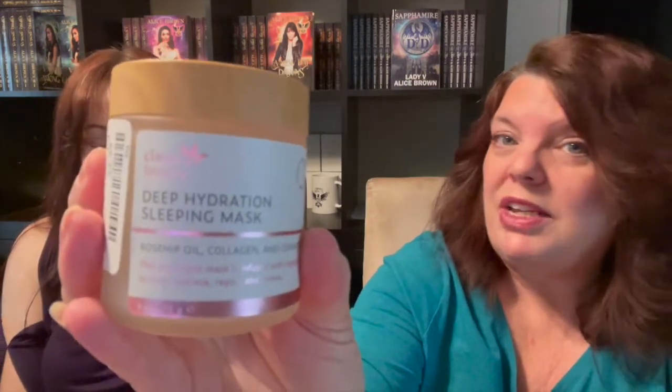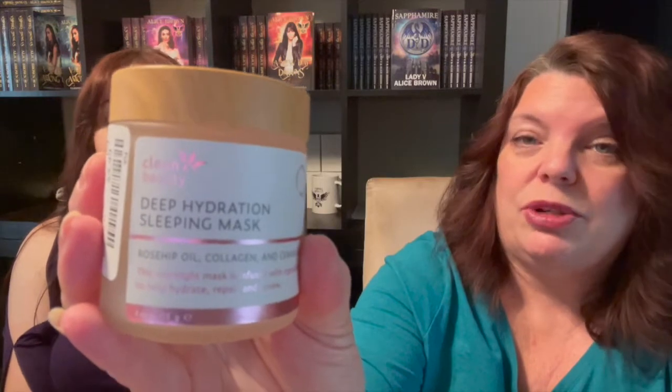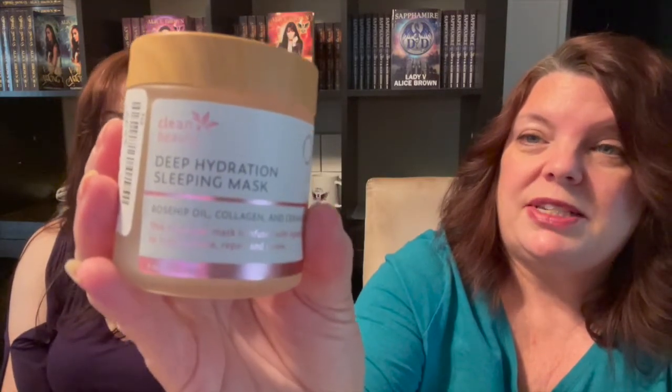So we also picked up a deep hydration sleeping mask by Clean Beauty. And we have tried out numerous of Clean Beauty's products. I've got a couple serums, and I think I've got a facial mist. And we have loved everything we've tried. We've had really, really good luck with them. So we decided to get this and try it.